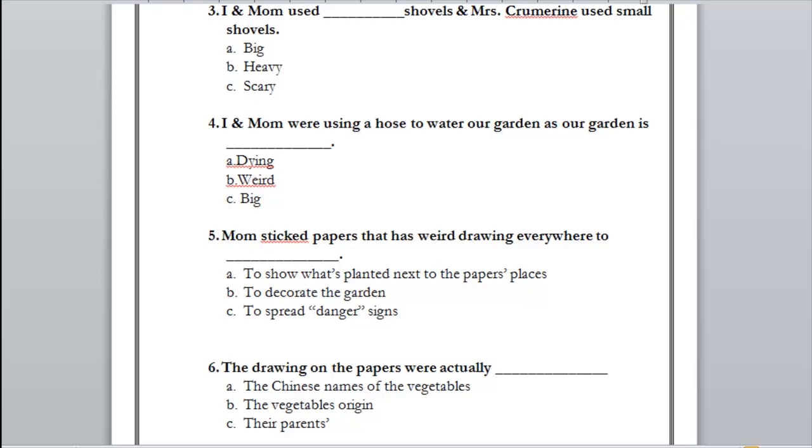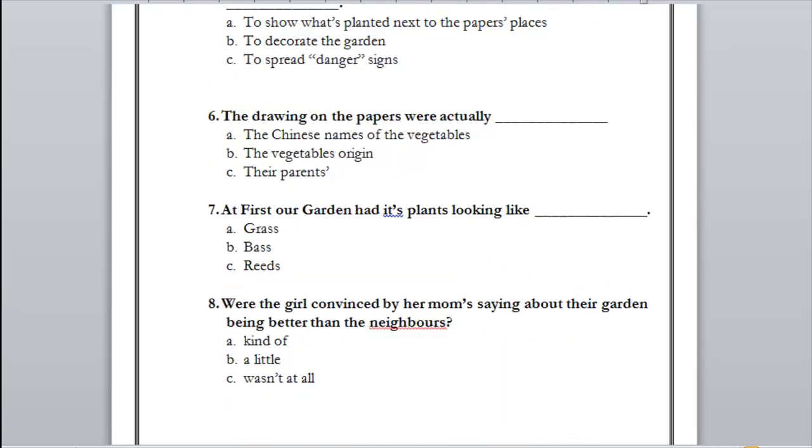The drawings on the papers were actually the Chinese names of the vegetables or the vegetables' origin or their parents. Good guys, the Chinese names of the vegetables. Now let's get to number 7. At first, our garden had its plants looking like grass or bass or reed. Grass. Good guys, bravo. Okay, now number 8.